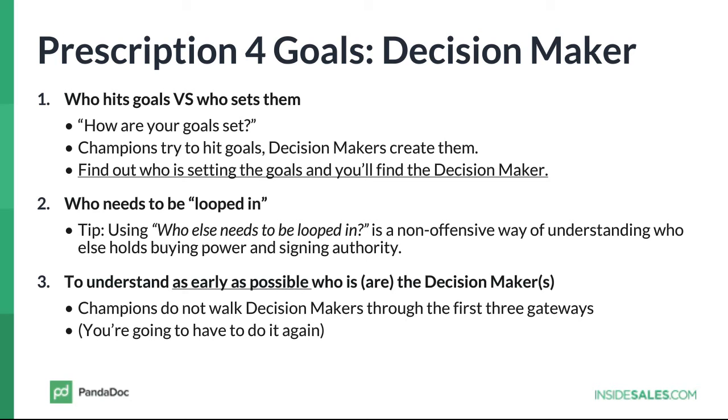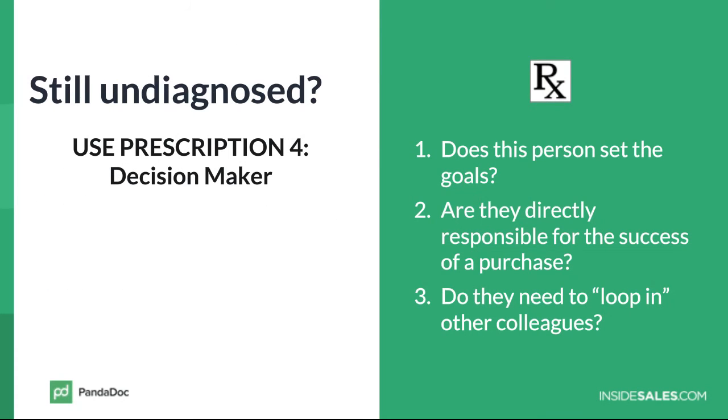Lastly, if you're still undiagnosed, here's some questions that you can ask to see if you're stuck in Prescription 4 or Gateway 4. One, does this person set the goals? If they do, you're probably talking to a good person. Two, are they directly responsible for the success of a purchase? So whose butt is on the line for solving this problem? Whose responsibility actually is it? And lastly, do they need to loop in other colleagues? And who are those people?